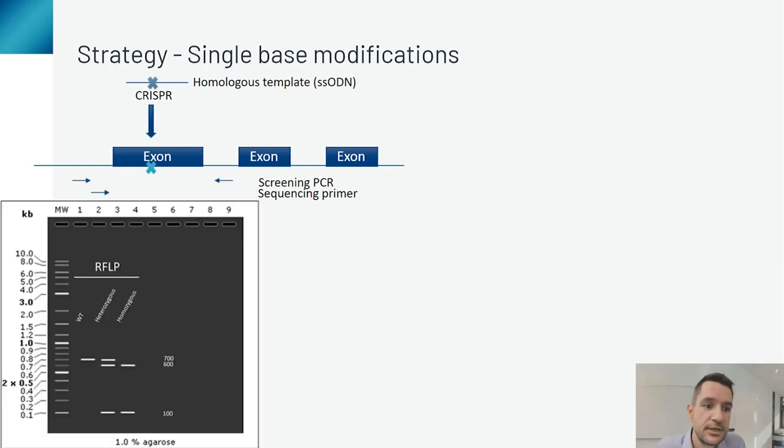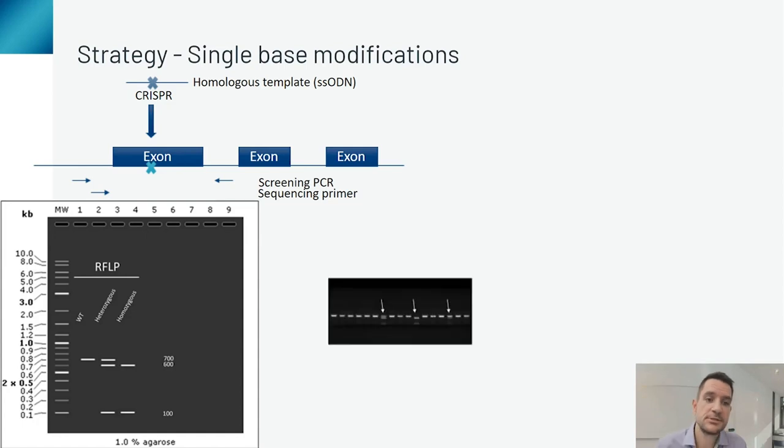At the very left side, you can see a wild-type clone, which has a certain PCR product. And even if this is treated with the enzyme, it's not cut because it was not modified. For heterozygous clones, you would expect that one allele is indeed recognized by the enzyme and then cut. So you get this pattern, which is shown in the middle. And for homozygous clones, we have both alleles cut. And this is just an example.